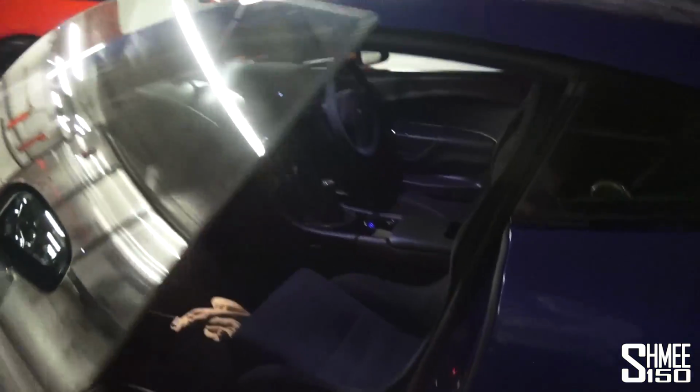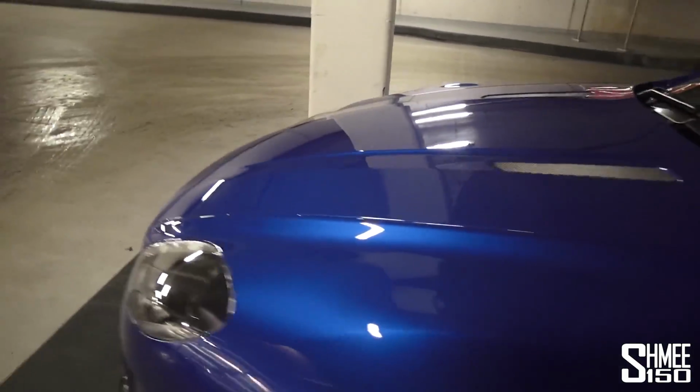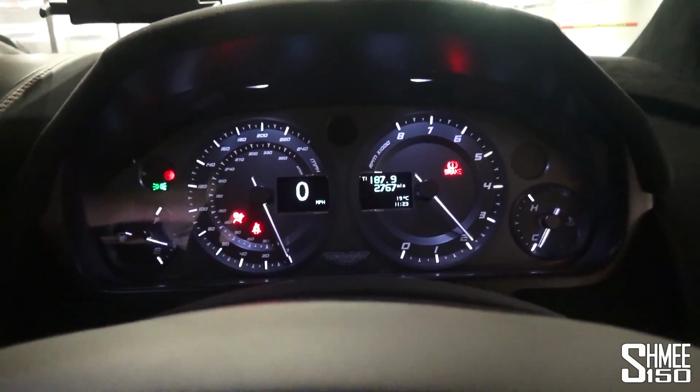Everything nice and clean, apart from my rag that I need to get rid of, used for last minute cleaning. But yeah, all good. So then, let's fire this up. Oh yeah.